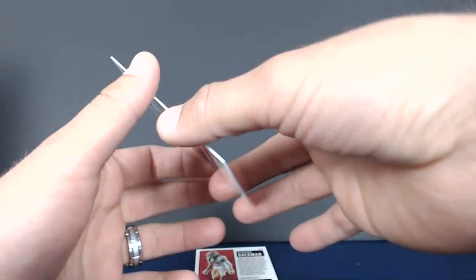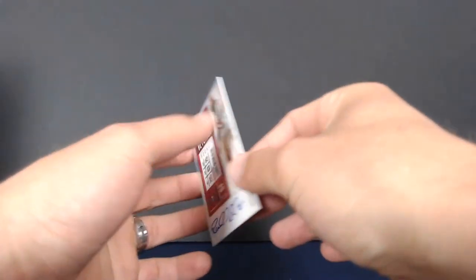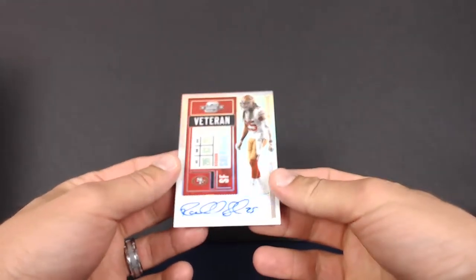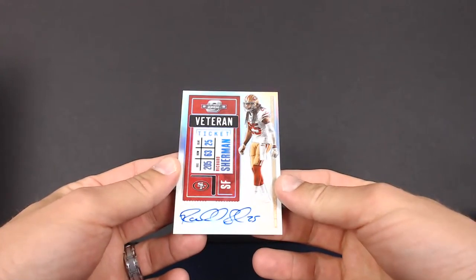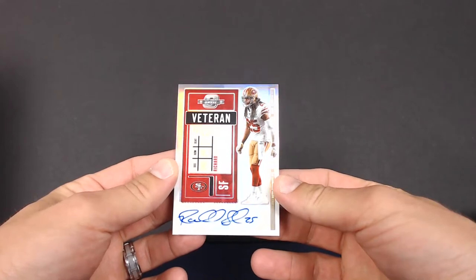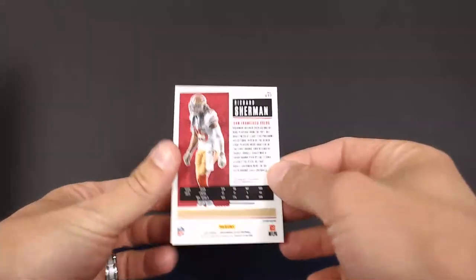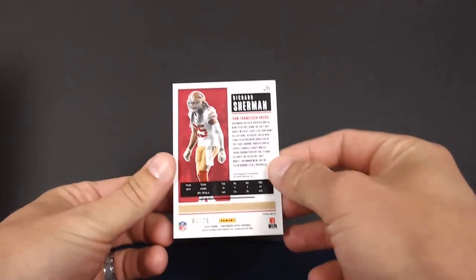And behind it, last big one for the Niners. It's going to be Richard Sherman, number 7 of 25. Silver. Veteran ticket. That's sick, man. Seven of 25.